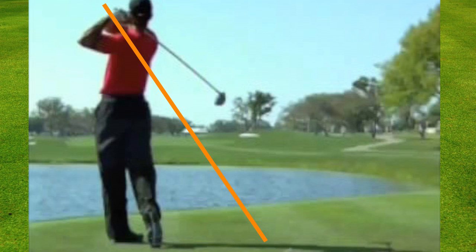Shown here is Tiger Woods. He used to have a swing that was very close to a perfect plane swing, but decided to change it for reasons that are not understandable at all, given the results.